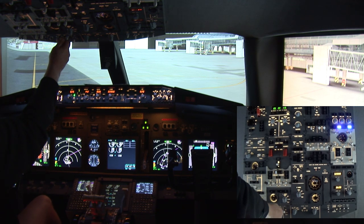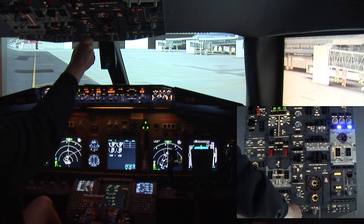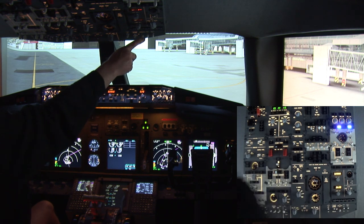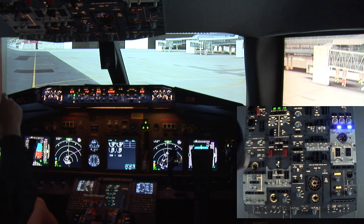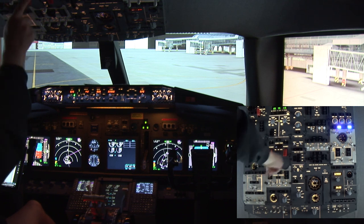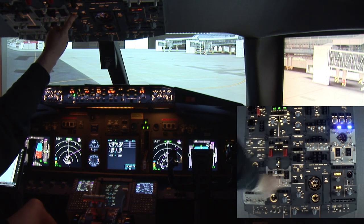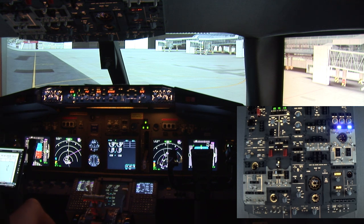Right, taxi lights are on. Steady, and let's get our navigation lights going. And let the cabin crew know we are now going to move. Okay.